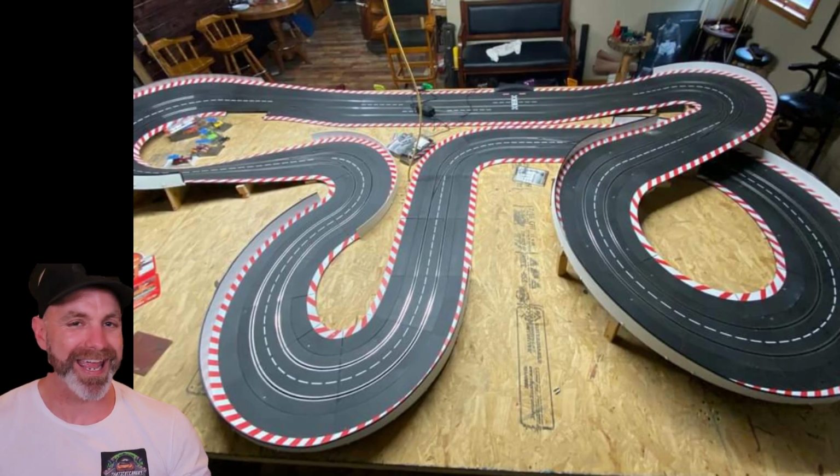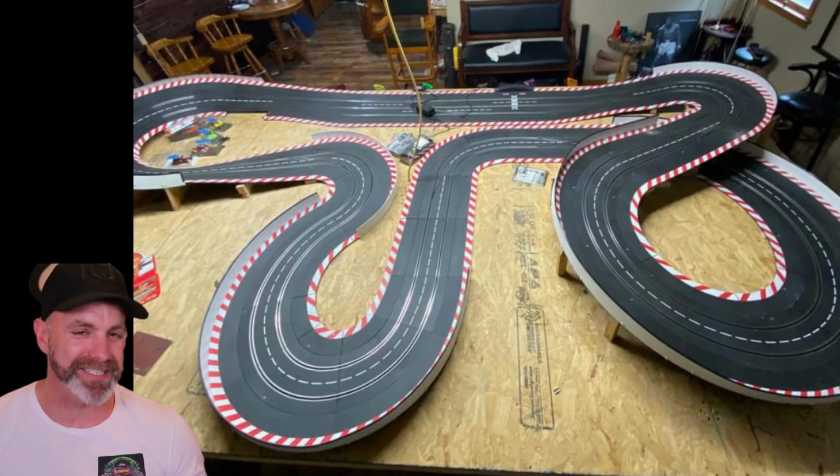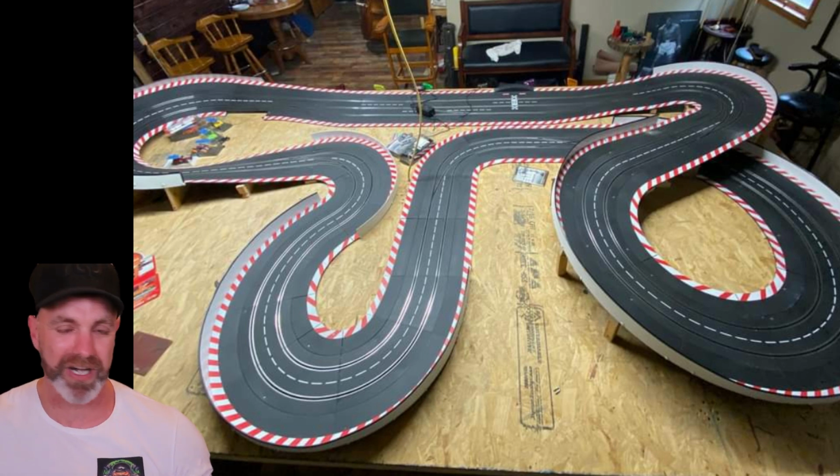So kicking off our new segment, Slot Car Track of the Day. Yes, another new segment, but this is a must. I think we should be doing this every news episode. Here is a Carrera track build that anyone can replicate in any space that they have. And this is why I have shared it. The first thing is I love Carrera track.